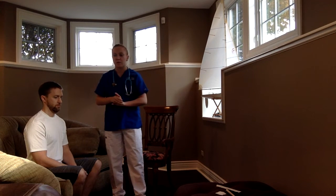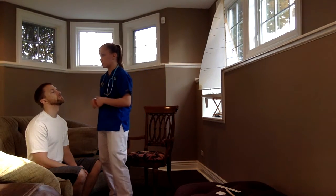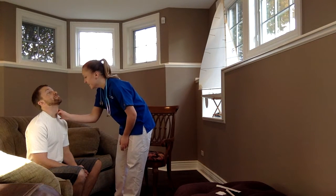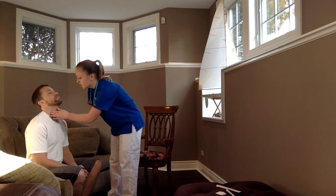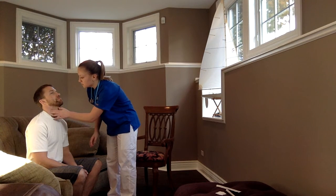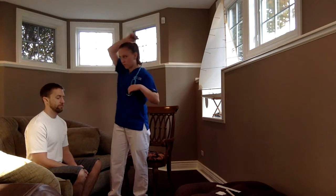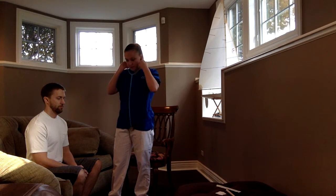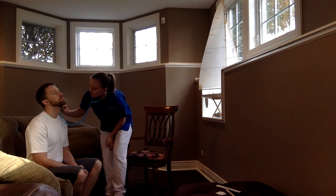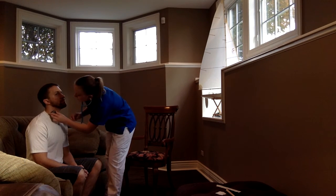So now I'm going to move on to palpating his carotid pulses. With carotid pulses, you always want to make sure you only palpate one at a time, because it can result in death if you do two. I'm going to check for the strength, and make sure it's +2, which is a nice, strong, steady pulse, no abnormalities. And then after I palpate, I'm going to auscultate using the bell of my stethoscope to listen for any bruits or anything like that, which I don't want to hear. I just want to hear a nice upstroke swish. And that's what I hear here.